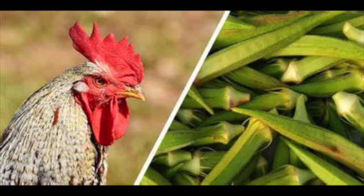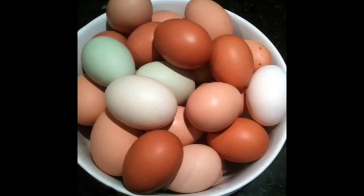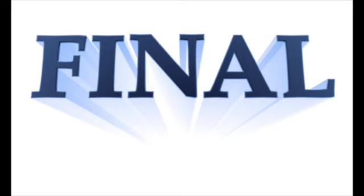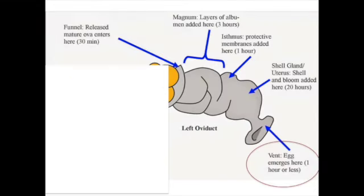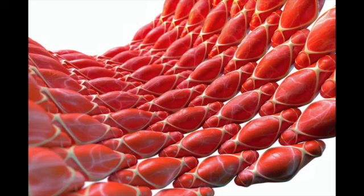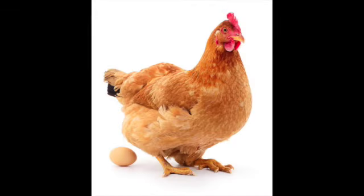hen's diet. The color of the eggshell is also determined in the shell gland, as chicken eggs come in a vast variety of different colors and shades. The fifth and final section of the oviduct is the vent. The vent is 4 to 5 inches long, and it doesn't really play a part in the egg's formation. It is made up of a smooth muscle, which helps to push the egg out of the hen's body, and therefore complete the process of oviposition.